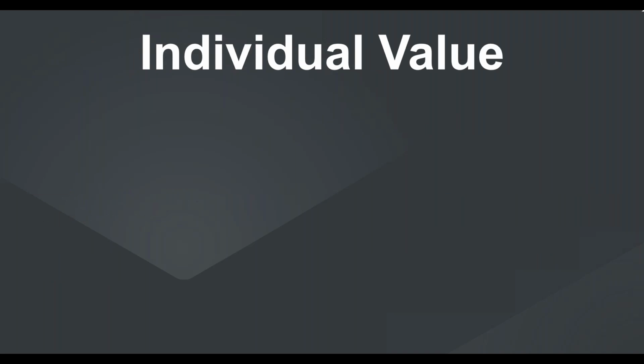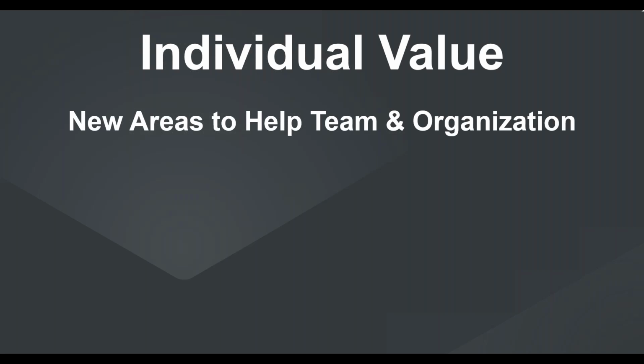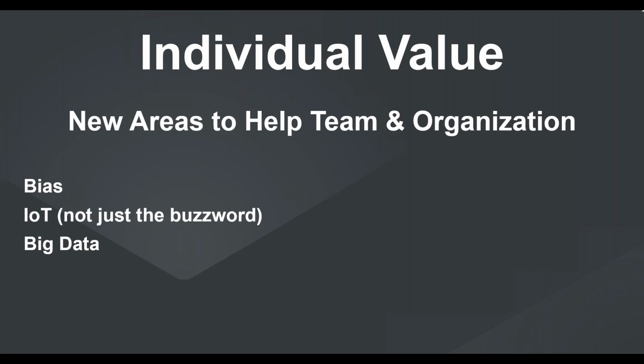So the final point I want to talk about, kind of to me, that's changed quite a bit in the recent time frame, is that of individual value. What you as an individual team member can contribute back to the team and the organization. And it's been really interesting in the last several years, the different really fascinating domains that I've been involved in. I've been involved in some fascinating work in the finance and insurance domain.